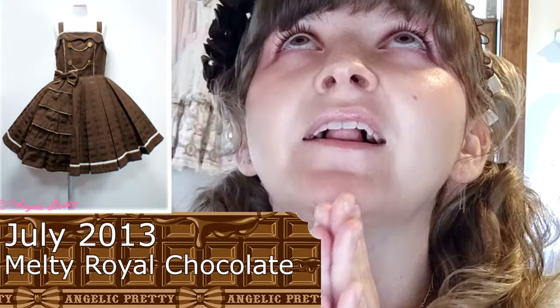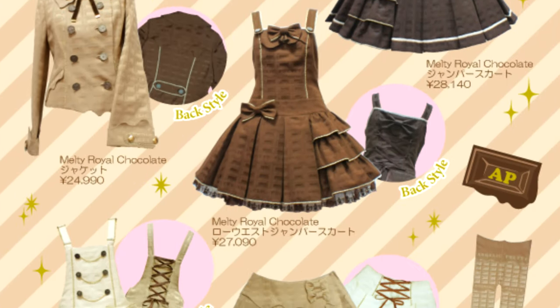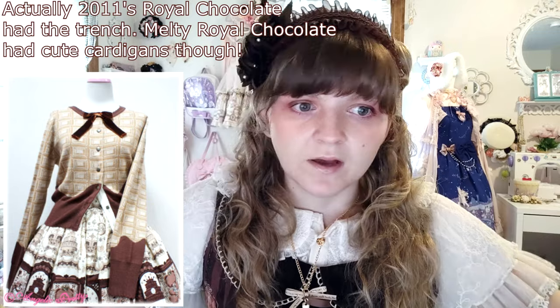July 2013, Melty Royal Chocolate came out. I really, really love this set. It's not a print. Usually I kind of favor prints, but there's no print on it. It's just the fabric is textured like chocolate. There was a salopette, you could get a skirt, you could get a JSK. Actually two cuts of a JSK, I believe. And one salopette and a jacket, and I think later they released a hat, a beret, and later I think they did a coat or trench coat, obviously the KC. They went all out, like you could get anything you wanted in Melty Royal Chocolate style.